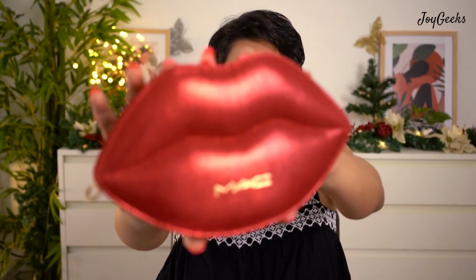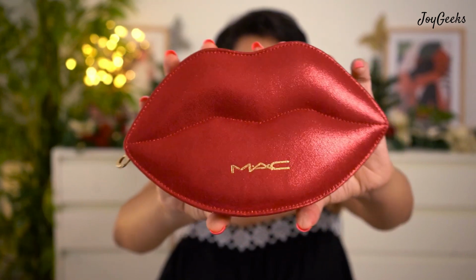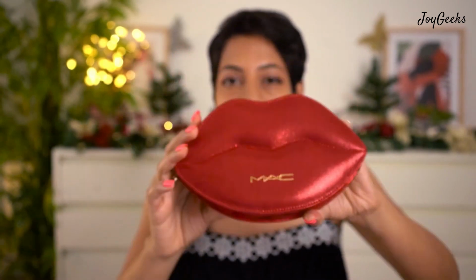This is the pouch they sent me, which is so Christmassy, so festive. It is pretty cool. Of course, the original is the Dali painter. But I'm not sure if this is available, or if this just came as a PR set. It's a little pouch which I think is super cute. What do you think? I'm just going to keep it in the backdrop as a Christmas setting itself. Thank you, M.A.C.